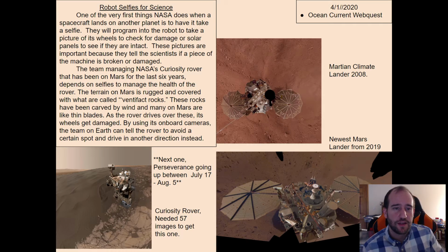The reason for them to take these pictures is to see if anything's broken, anything's damaged, anything that got cracked on the way when it landed, or maybe there's too much dust on the solar panels. This is how they figure out if there are any types of problems, by taking these robot selfies. And they've been doing that for a while because Mars conditions are pretty harsh.